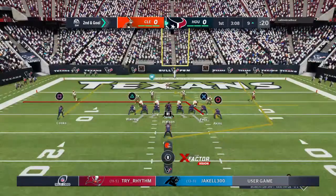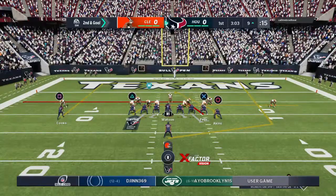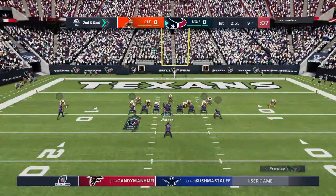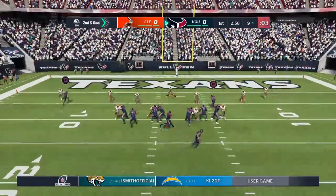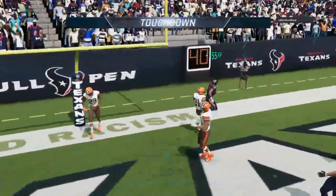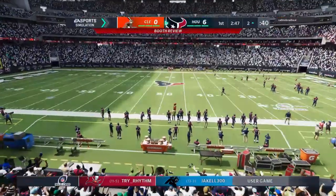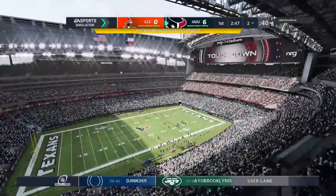Now from the 9, here's 2nd and goal. Here's Watson. Open man is Cooks. He's got it. Touchdown, Texans. A 9-yard touchdown there. And the Texans have taken the early lead. A long opening drive, but a very successful opening drive.